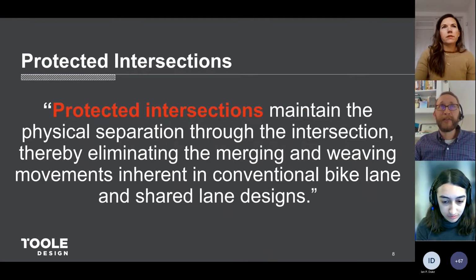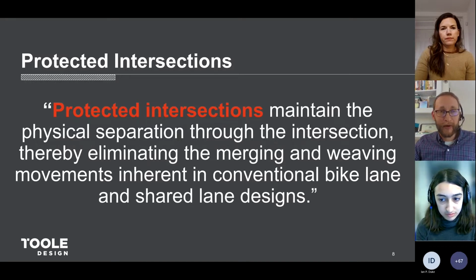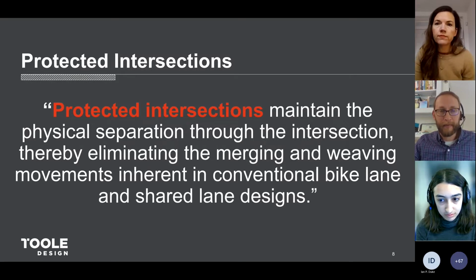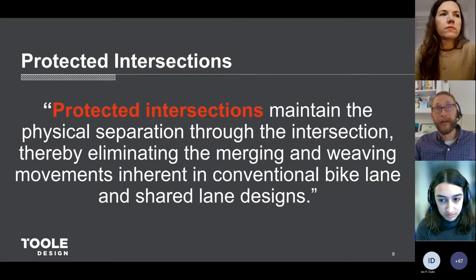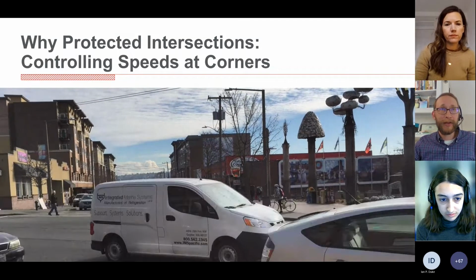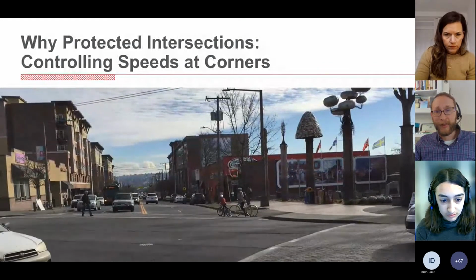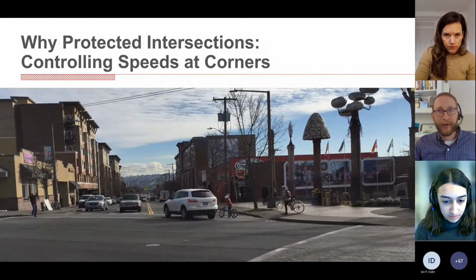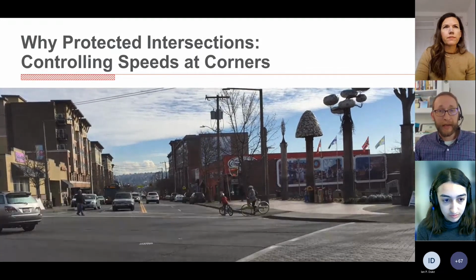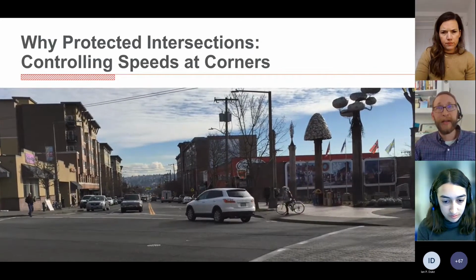So as we already said, protected intersections maintain that physical separation that you would have on a normal separated bike lane, maintaining that separation all the way up to the intersection to help address the conflicts between all the different users that are approaching an intersection. And why do we do this? It's because we know that with conventional intersection designs, there are some fundamental flaws that allow drivers to turn quickly, meaning that it will take more time for them to see and react to users at the crossings.